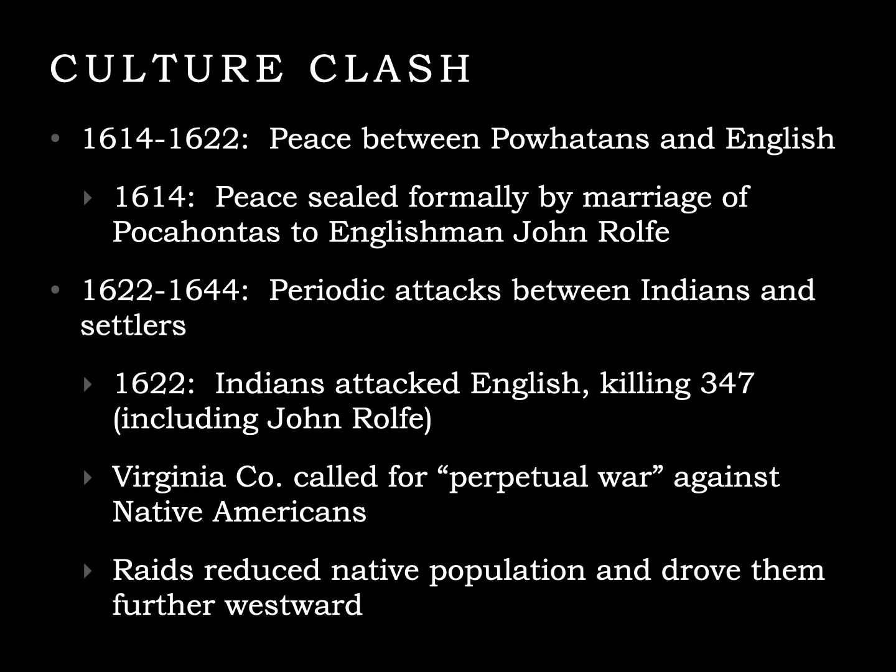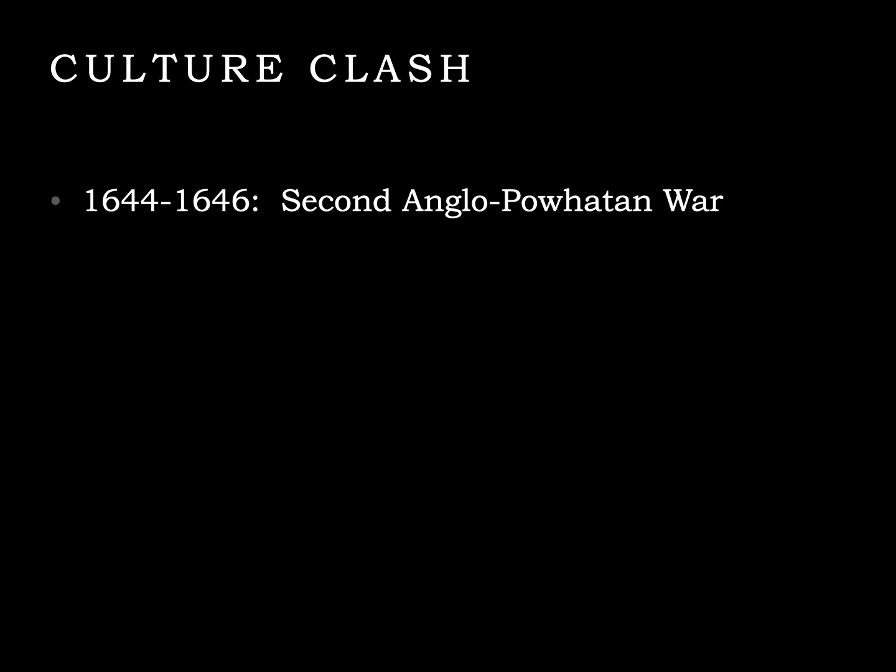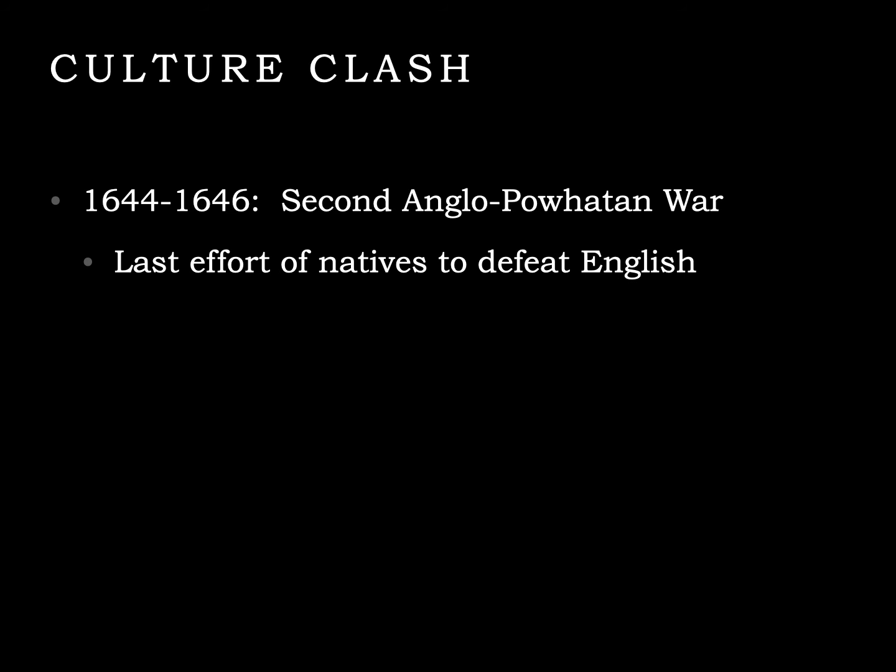The raids reduce the Native population, and eventually the Powhatan Confederacy breaks apart, and the Indians move further westward to get away from the English. But we're not done. Because in 1644 to 1646 is the Second Anglo-Powhatan War. Powhatan gets some allies and he decides, I have got to get rid of these English people once and for all. They can't be trusted. So it is a last effort of the local natives to defeat the English, but the Indians are defeated. So at that point, they just give up on living in that area.